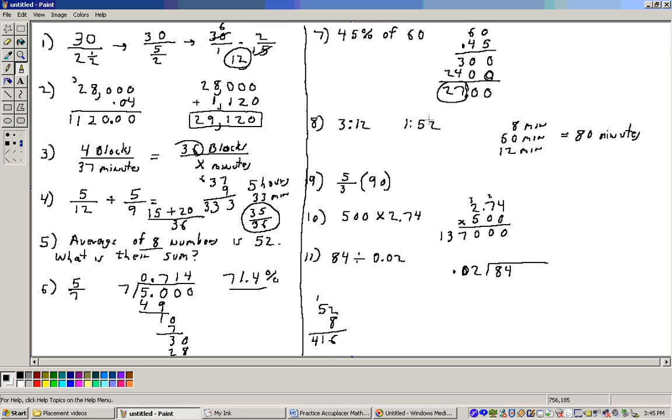Well, let's go up to the next hour here. It takes 8 more minutes to get you up to 2 o'clock, 60 more minutes to get you to 3 o'clock, and 12 more minutes to get you to 3:12. If we add up these minutes, we get 80 minutes, or 1 hour and 20 minutes.